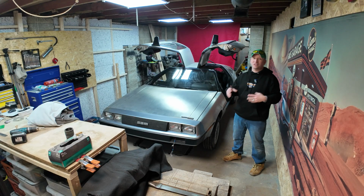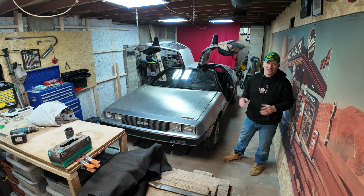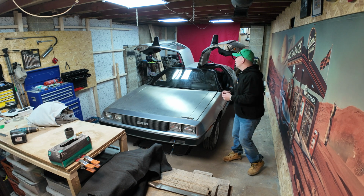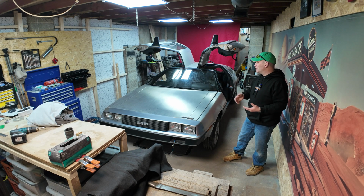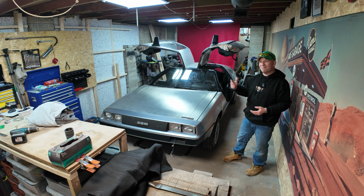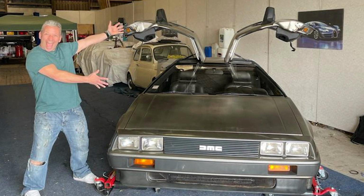And the problem with DeLoreans is people buy them thinking they can just take it to a garage, put it through an MOT and it's going to go on the road. And there's just so much more that has to go into it. They need looking after. So this car has had basically no life. It's moved around the world. It went to America in the 80s. It came back at the end of the 90s, early noughties. And I've eventually picked it up in 2021.